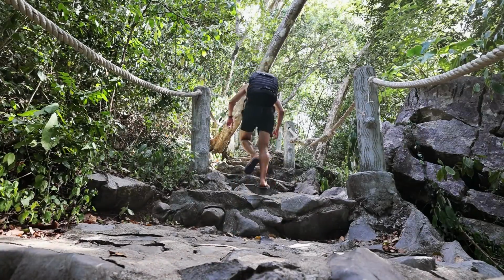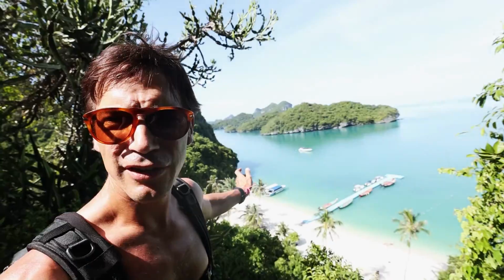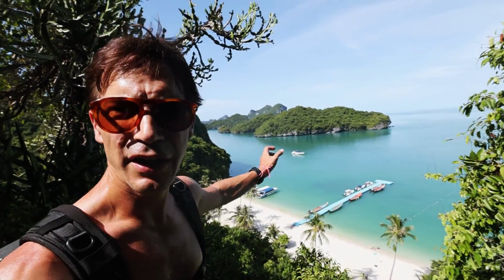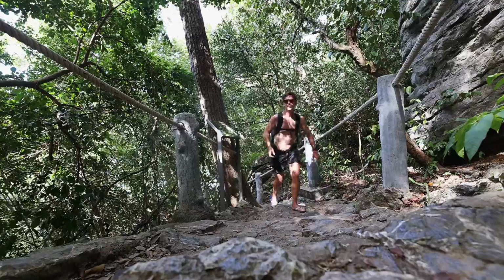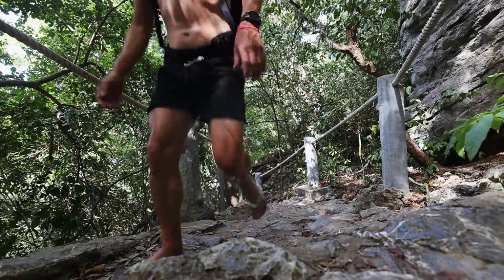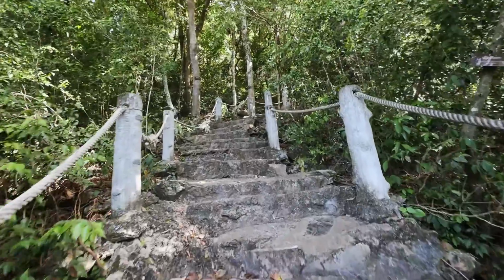Now my heart's racing. It must have been the Singha beer, but already we're greeted with this at 100 meters up. Look at this awesome view out here. You get the beach down there, a big island off in the distance. This 90% humidity is killing me. And these stairs, be ready, be prepared. They're not normal stairs. They're steep, steep, steep.